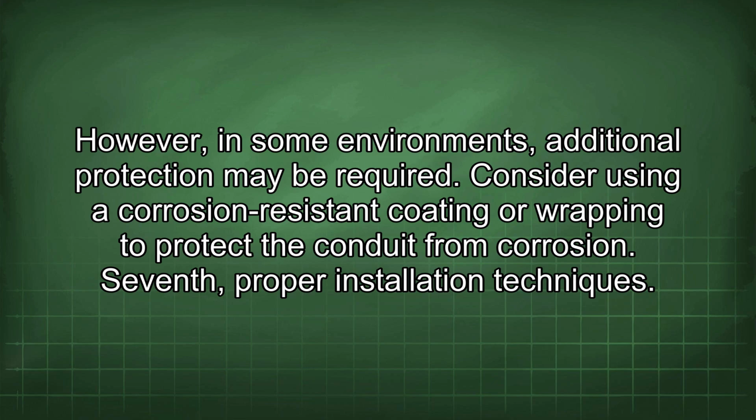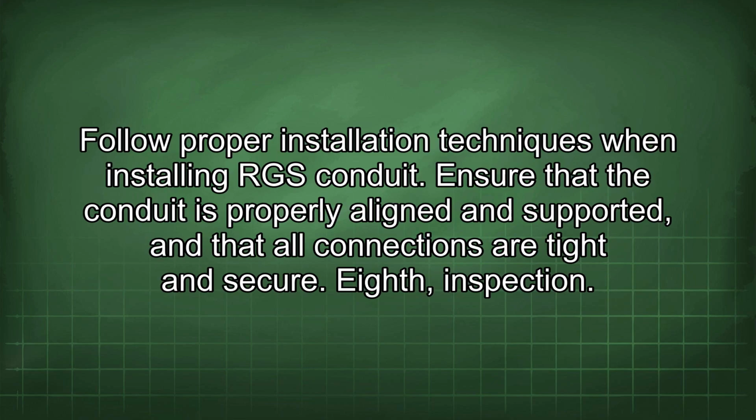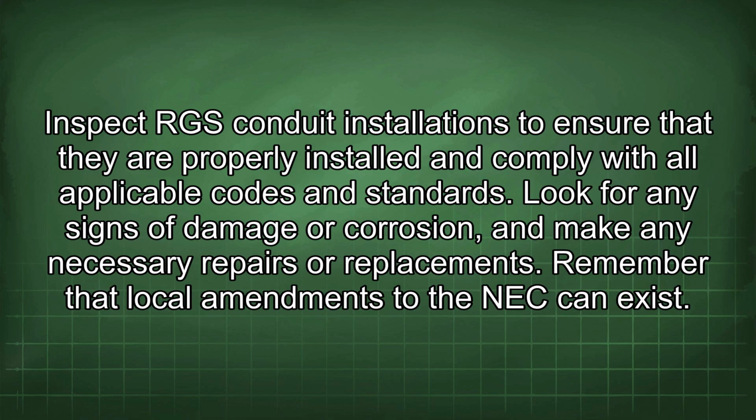Seventh, proper installation techniques. Follow proper installation techniques when installing RGS conduit. Ensure that the conduit is properly aligned and supported, and that all connections are tight and secure. Eighth, inspection. Inspect RGS conduit installations to ensure that they are properly installed and comply with all applicable codes and standards. Look for any signs of damage or corrosion, and make any necessary repairs or replacements.